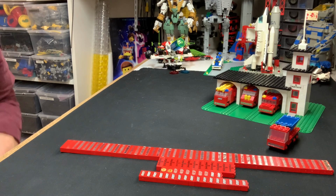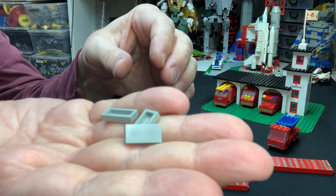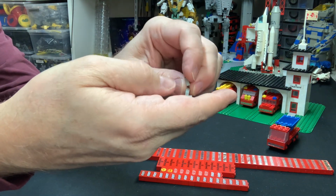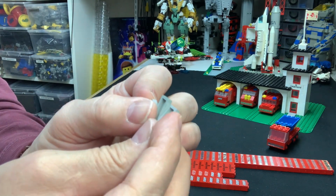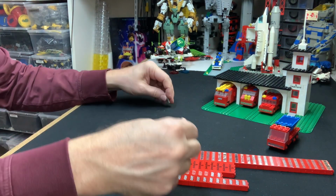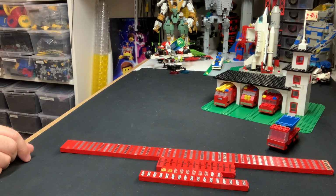And also what I was looking for, the tiles. So I have three more, and I'm sure I have lots more. 1x2 gray tiles without the groove on the bottom. You can see there's no groove at all on these guys. I'm keeping all my original old bricks separate from the new bricks when I find them.